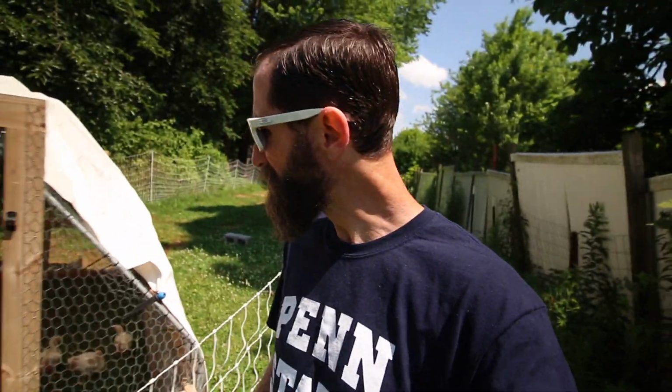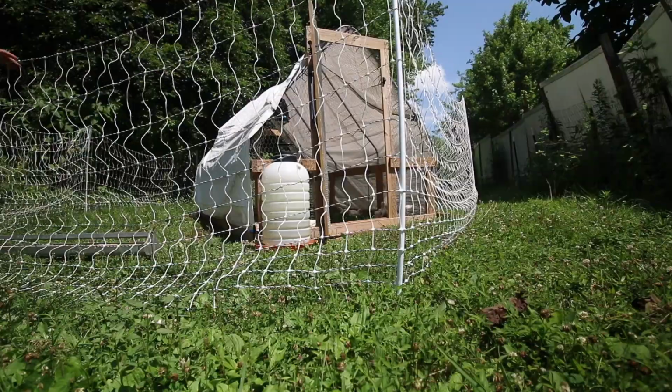Well, before I get into that, I want to take care of these meat birds. They're kind of discombobulated at the moment, and I got to get things kind of turned around. It's time to move them, but I got to get them going the other way.